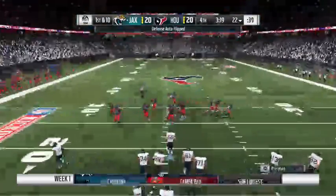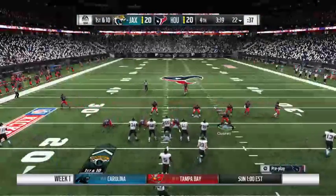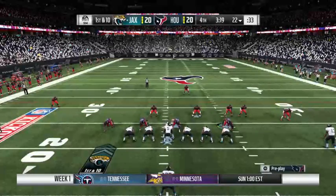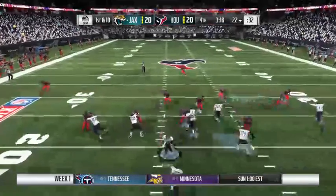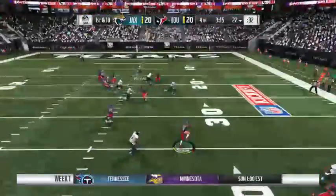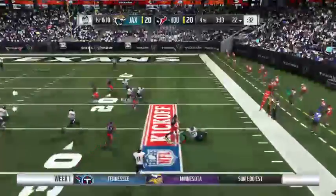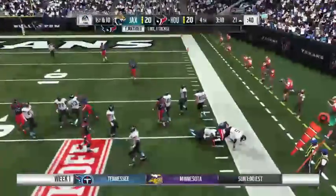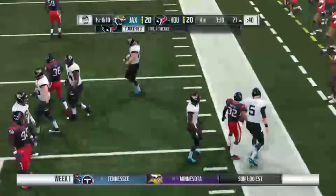Bortles leads the Jags up, 1st and 10 at their own 22. Fake to Fournette. Now it's Bortles to throw. Oh, he's got a little daylight. He will not go down. Have to retake those ankles. And he's going to return it to the 21-yard line.